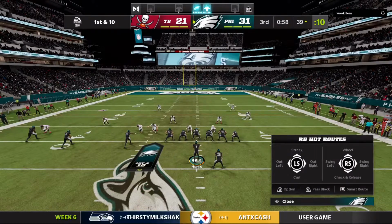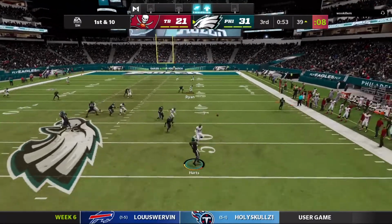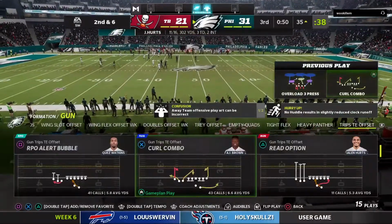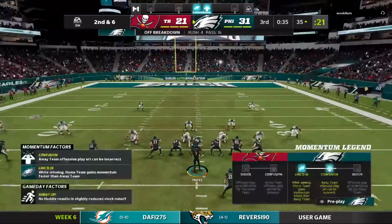54 is Mike. 54 is Mike. Check, watch 54. From the gun, it's Hurts. And Sanders has got it complete. And he's going to be out of bounds down around the 35-yard line. They'll contain him to just 4. 2nd down. They should have got more out of that, though.